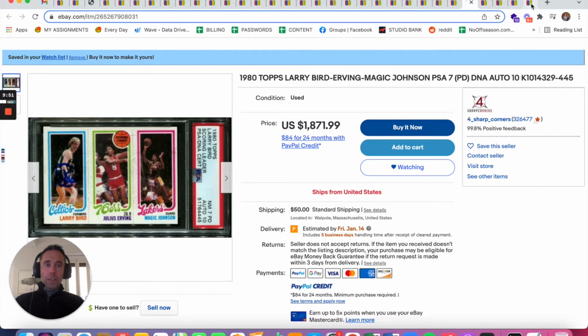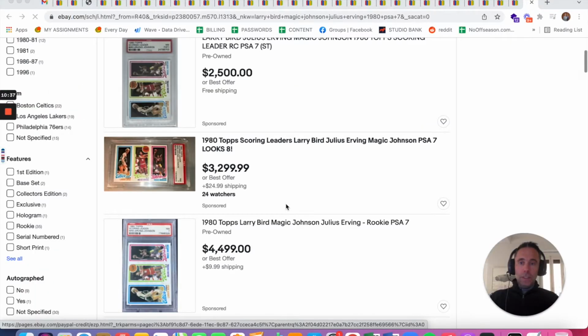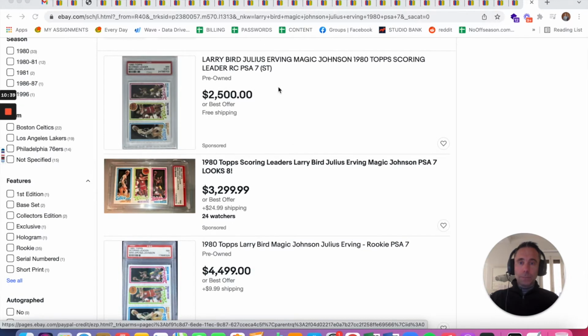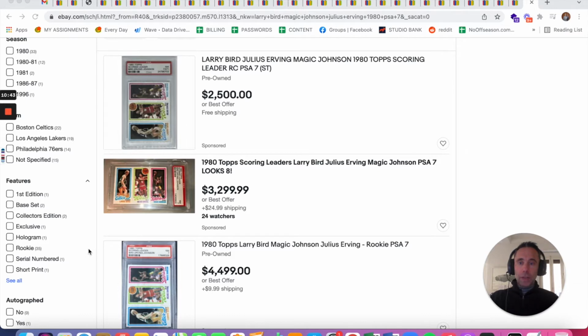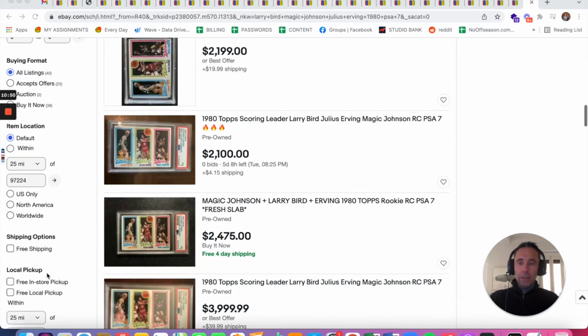Now, what's interesting about this is that you could go on eBay and see what this card normally sells for in PSA 7. We could actually do that really quick right now. You can see the listings for that card right here are no cheaper than $2,500 or best offer. Many of them want more than that, and so that definitely makes it a very desirable card.